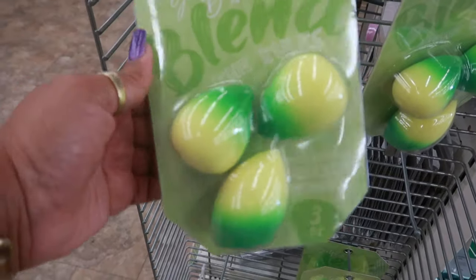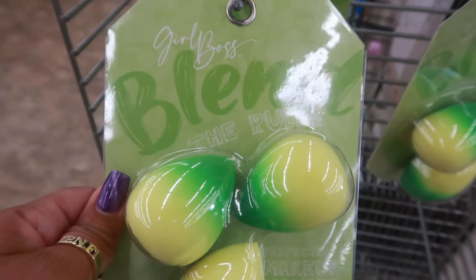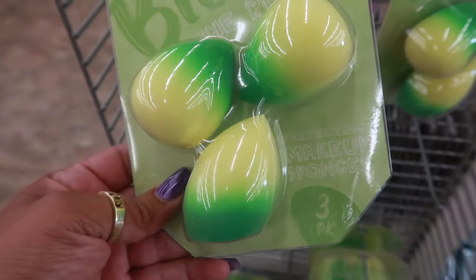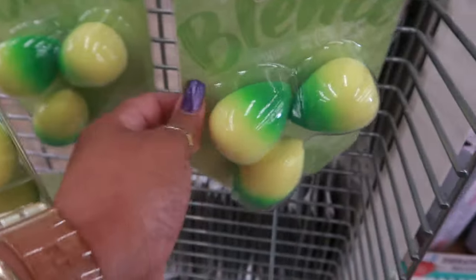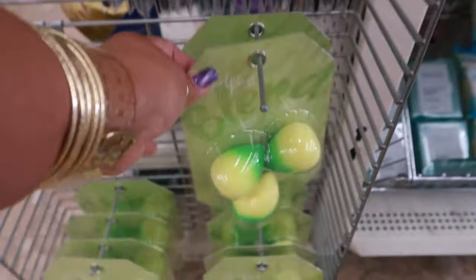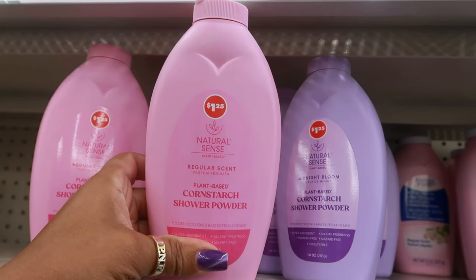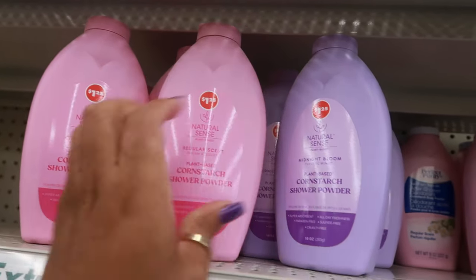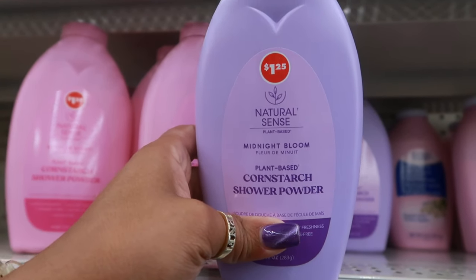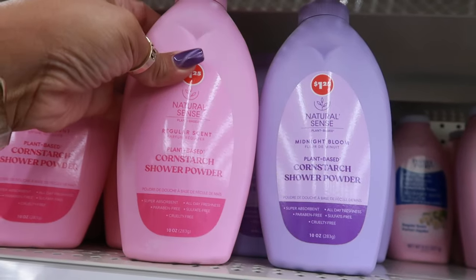Yep. Okay, you have some beauty blenders. It says Girl Boss Blend Beauty Blenders. Loving that yellow and green. Looks like lemon lime, makes you think of Sprite, all of that. And I'm only seeing the green and the yellow. Plant-based cornstarch shower powder. This one is regular scent, or you can get Midnight Bloom. I'm wondering what that smells like. Maybe like lavender or some kind of flower.